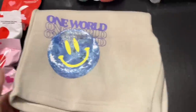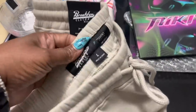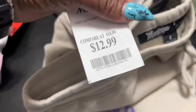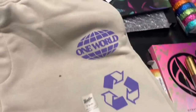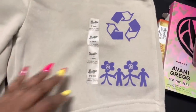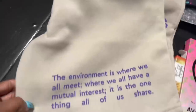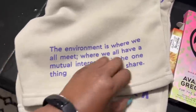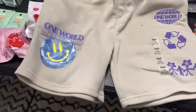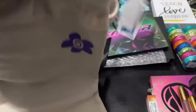I picked up some more shorts for my son. He loves the sweat shorts. I think I told y'all that. These were originally $12.99, and it has One World with the blue and the yellow. And then it has over here, One World, Recycle, you know. And then on the back, it has the flower. And then it says, the environment is where we all meet, where we all have a mutual interest. It is one thing we all share, and which is true. So I got him these shorts right here. I know he's gonna like them because again, he's really into these type of shorts.